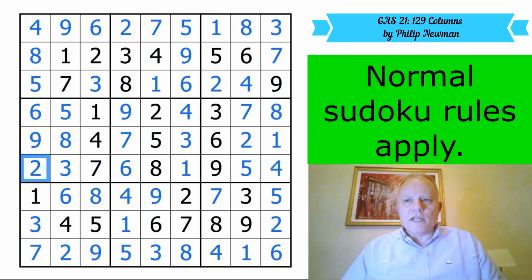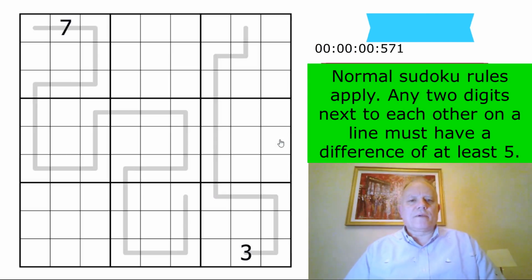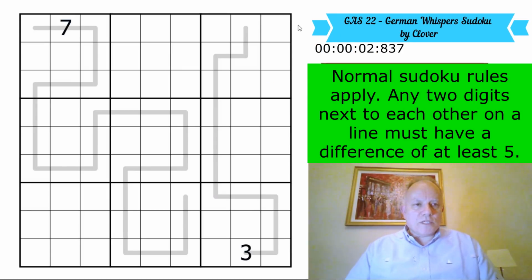So let's go on to the next puzzle and hit the restart button. I know where it is. There it is. There we go. So German whispers.